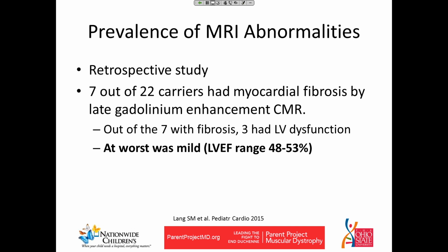And so a normal ejection fraction of the left heart is about 60%. And so the lowest ejection fraction in the study was 48%. That would be considered mild. And so nobody had severe dysfunction out of any of the women who had MRIs in this study.